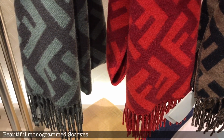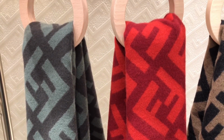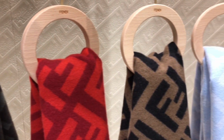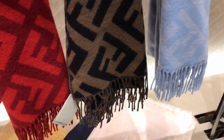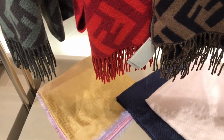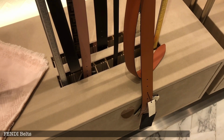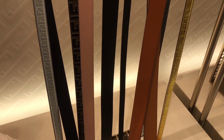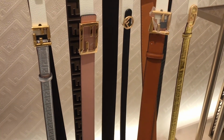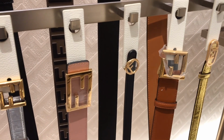Beautiful scarf from Fendi. I think if I would be getting one here, it would be the red because it would be so striking. I think the brown one also looks classic Fendi and looks really beautiful. So we have here the Fendi belts. Take your pick, guys. What is your favorite here?